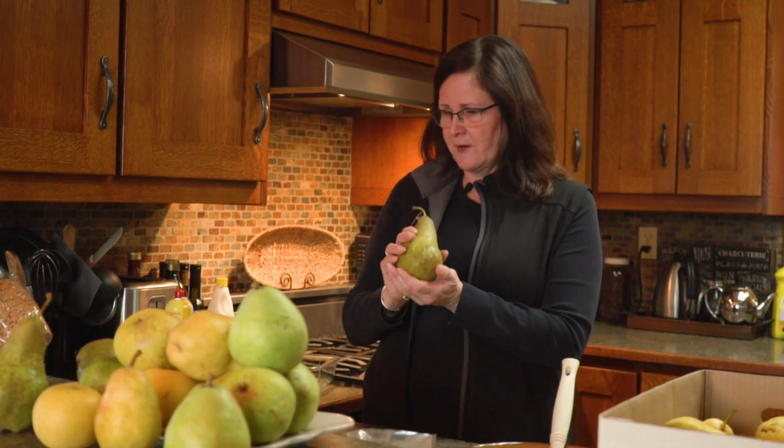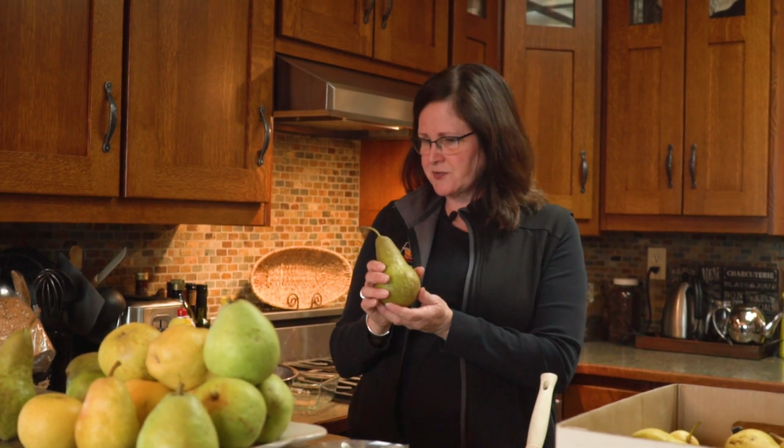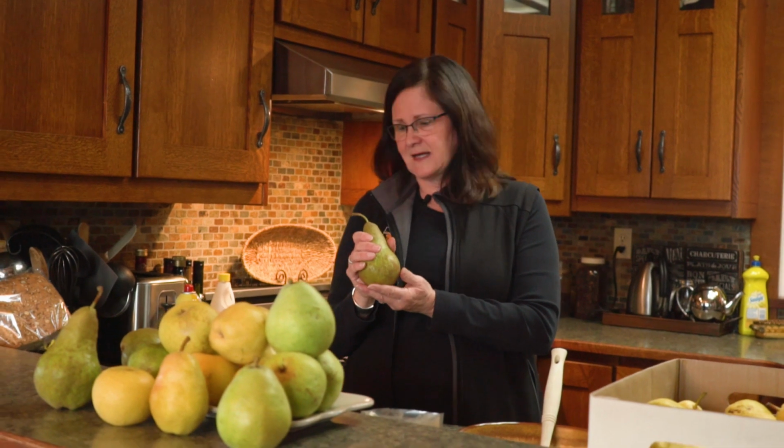Bosque pears are very popular in Europe. They were discovered in the 1800s and then brought to North America in about 1836. So they've been here a long time as well, maybe not quite as long as the Bartletts.